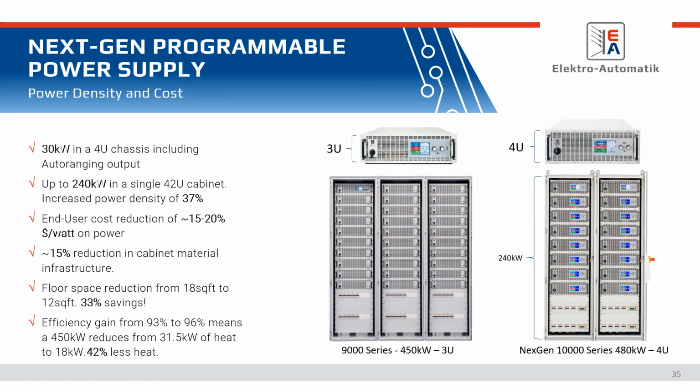And we did it. A 30 kilowatt 4U silicon carbide based programmable power solution. Comparing the previous 450 kilowatt solution, the benefits are quickly realized. This 4U chassis can be paralleled up to 240 kilowatts in a single 42U cabinet. That's an increase in power density of 37%. There's an end user cost reduction of approximately 15 to 20% for the dollar per watt on the power portion, and another 15% reduction in the cabinet material infrastructure because you're hosting fewer chassis. There's a floor space reduction from 18 square feet to 12 square feet. That's a 33% savings in valuable floor space. The efficiency gains from 93 to 96% mean that the 450 kilowatt system is reduced down to 18 kilowatts of heat. Again, that's a 42% reduction in heat.